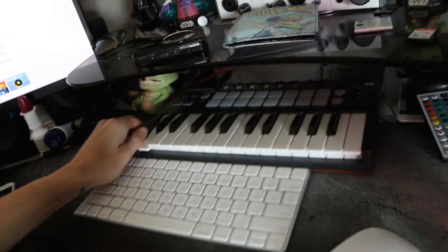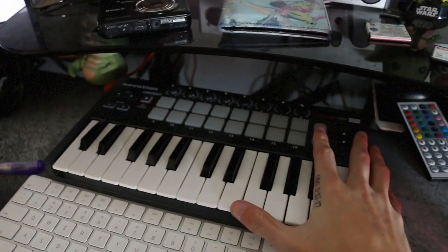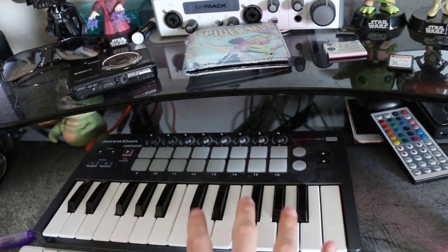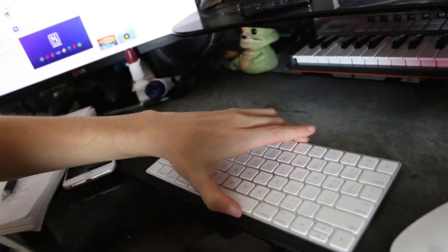This right here is my Novation Launch Key Mini. It is pretty much a really small MIDI keyboard. Make music, I don't know. And you got Apple keyboard and Magic Mouse.